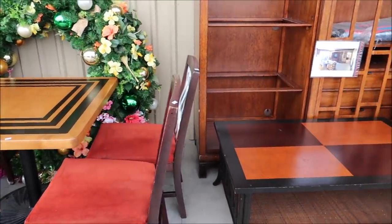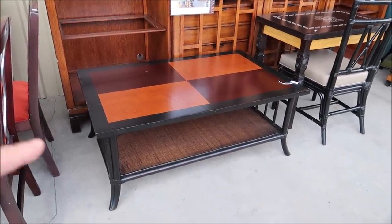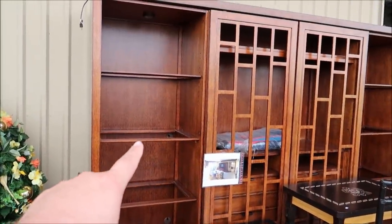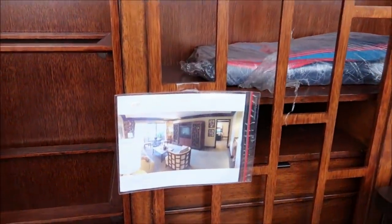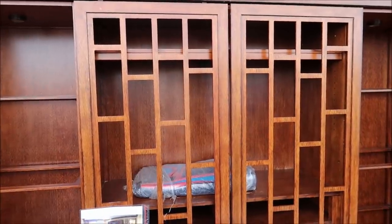That's awesome. And then over here you have a lot of Polynesian resort furniture, and I like the Polynesian coffee table. That is super fancy. And this whole entire entertainment center back here, this is all from the Polynesian suites. Look, there's a picture of it. That is massive though. $695 for this whole entire unit.